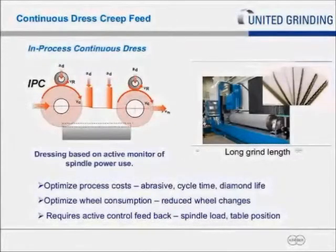Kind of another element of continuous dress creep feed, evolving around the continuous dress process, but utilizing smart CNC controls, is what we call in-process continuous dress. And if you notice in the diagram, what basically we're doing here is we're intermittently turning on the continuous dress and turning it off. And the theory there is when you have long lengths of cut, you may be overdressing. The wheel may be able to maintain its shape through part of the cut, but it can't quite make the entire cut. So what you want to do is turn the dressing on when you need it, but yet turn it off so that you're saving wheel consumption to make the process more economical. So it's usually done by an active monitoring system.